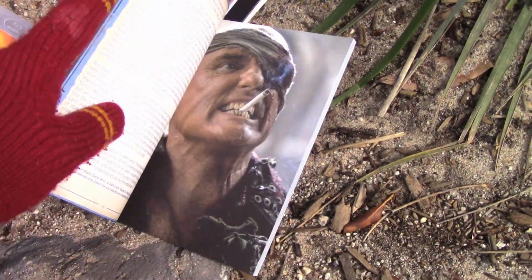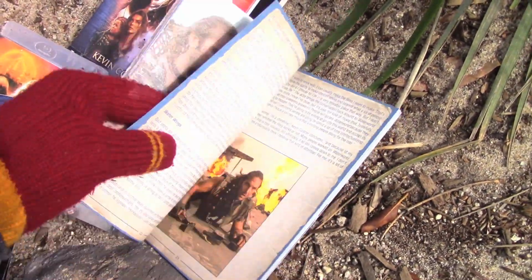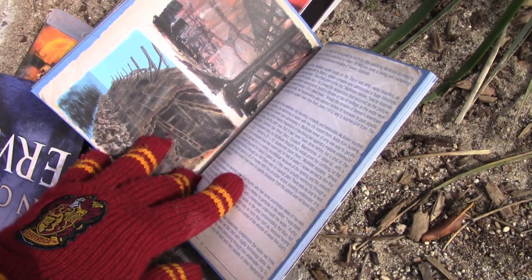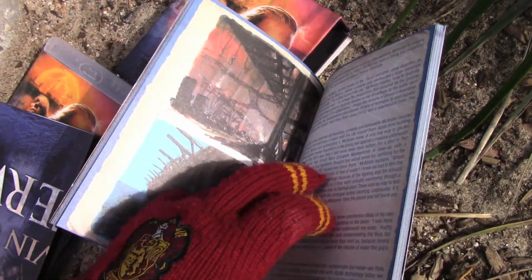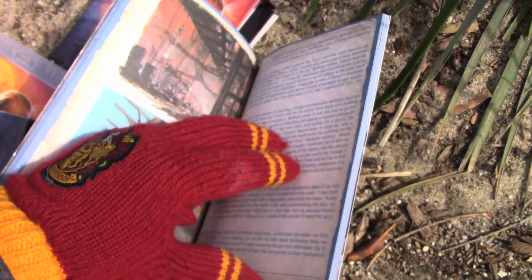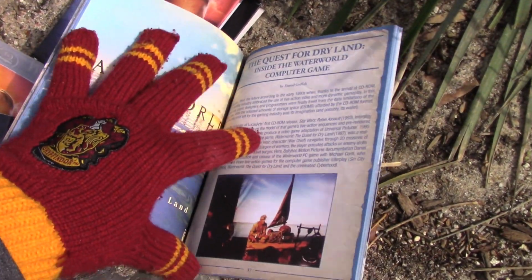Gives a little description of the movie and some of the history, visual effects. There's a lot of good stuff in here. The production design, I mean, I know the movie flopped, but the production design, like, you can see how much detail is in these pre-production photos here and, like, drawings. They really went all out in some of this.